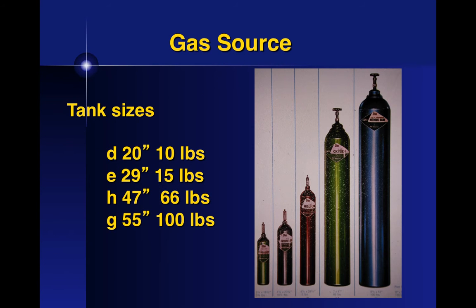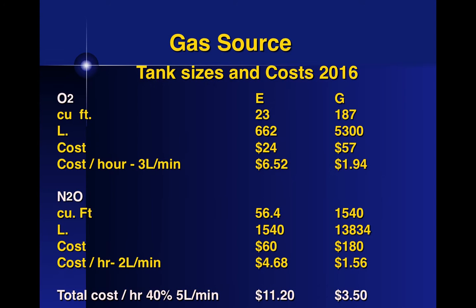Our gas sources, which we've talked a bit about, typically are either E tanks, the size you see here, or G or H tanks. The H tanks are a little bit smaller. Typically, this tank will weigh empty about 66 pounds. The G tanks around 100 pounds. The E tanks, which are portable tanks, about 15 pounds. And of course, the bigger tanks have more gas.